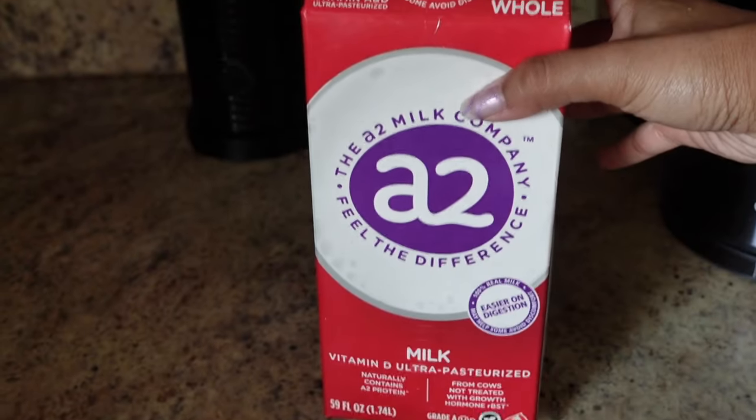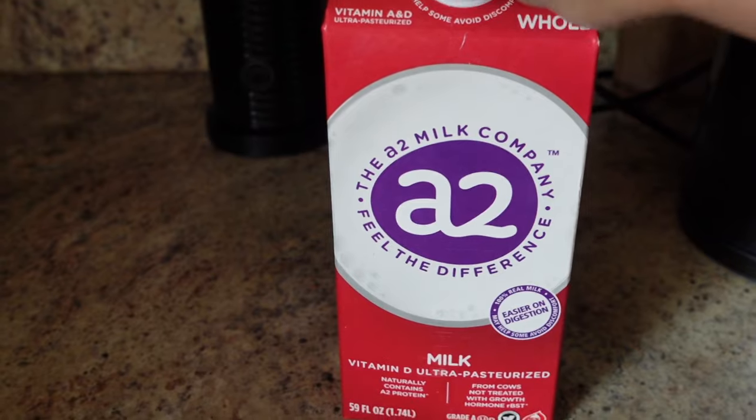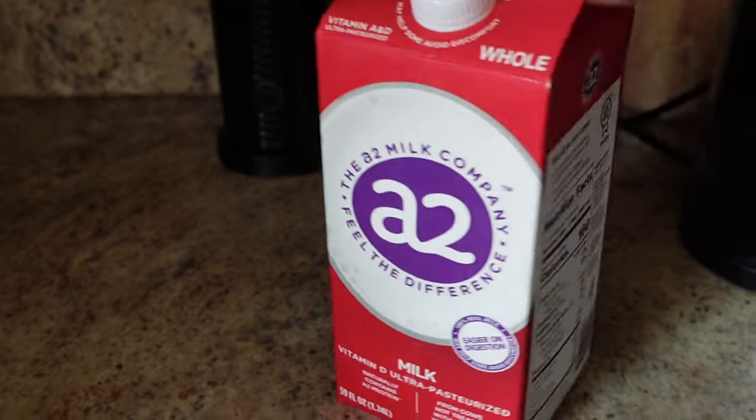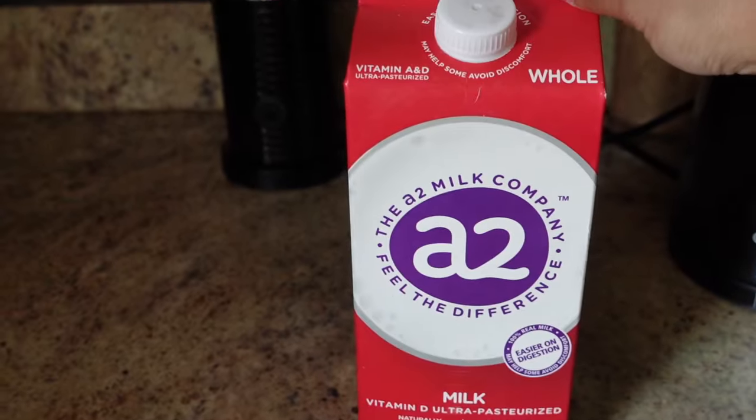This is the milk that I buy. No tummy issues. It's amazing. Whole milk. So I get that fat, and I get it at Target for the best price. It's like $4.50 at Target. So I had to make a nice coffee because it's just too hot.